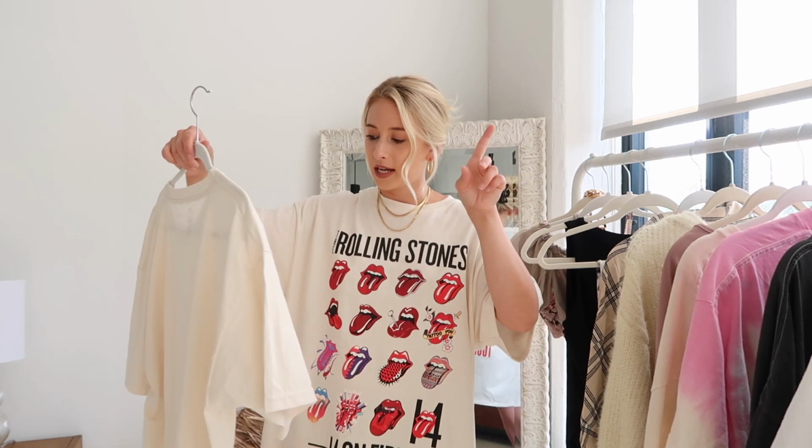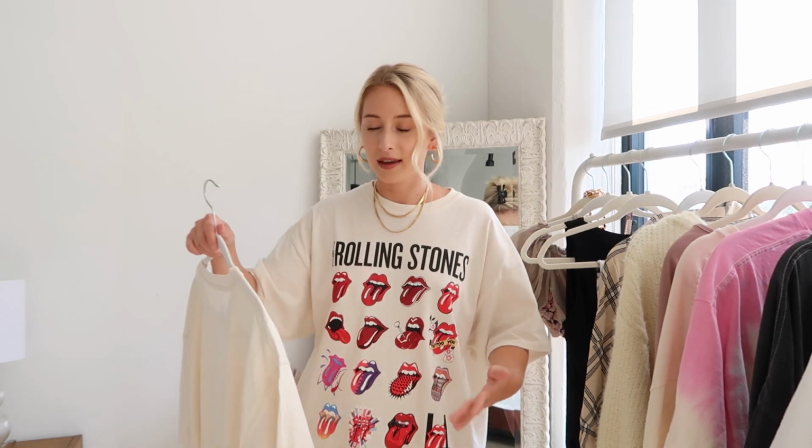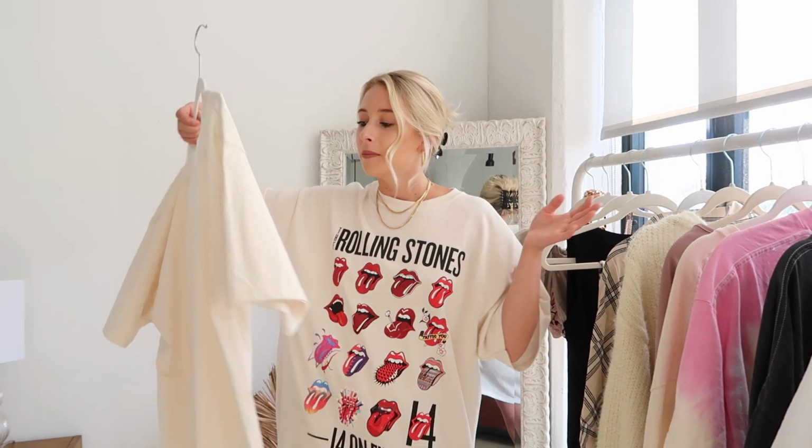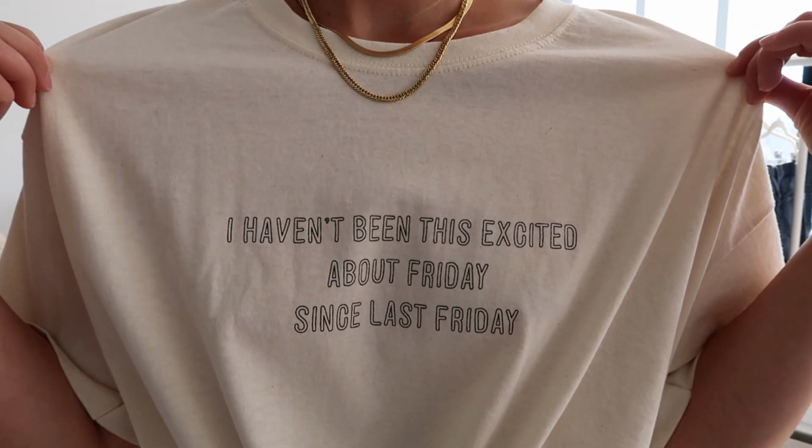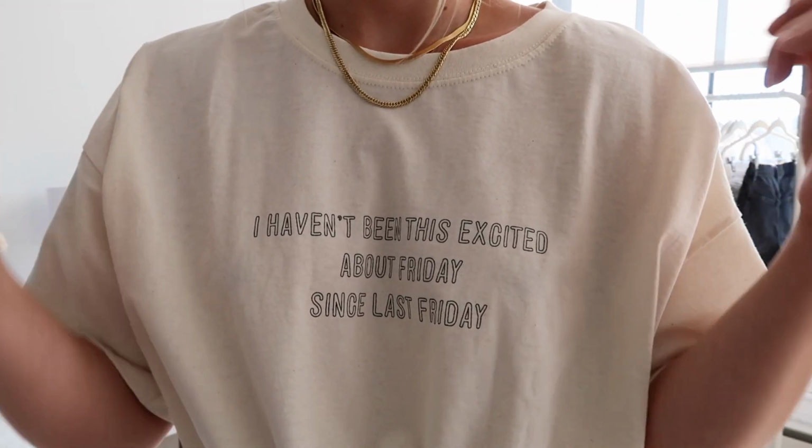I usually don't gravitate towards shirts with sayings on them unless it's a band tee, like I said. However, I thought this one wasn't too cheesy, and it's honestly my vibe every single Friday. It's just a beige graphic tee. Also, I just love the beige and the black simple block writing. So it says, I haven't been this excited about Friday since last Friday. I think we all can feel that. We all feel it every Friday, but love this.